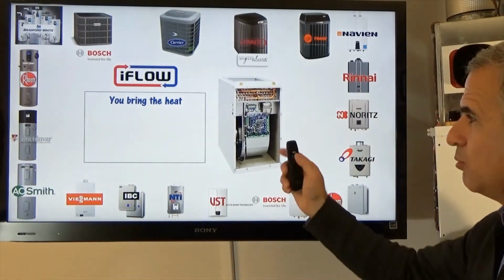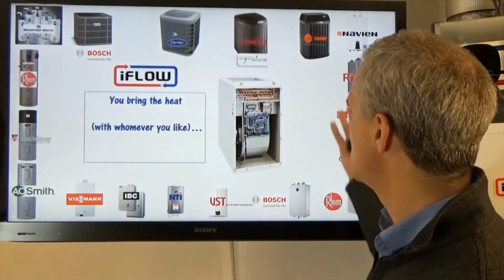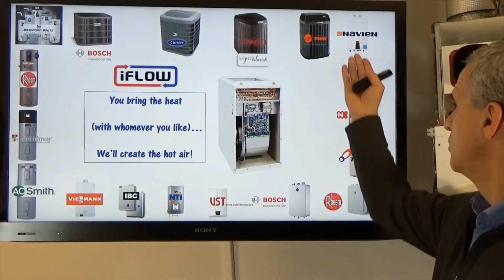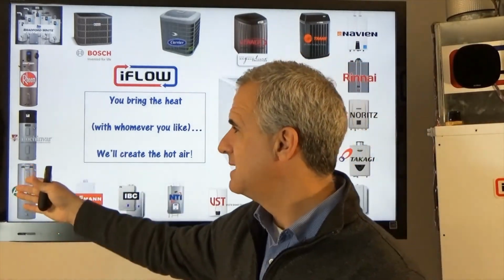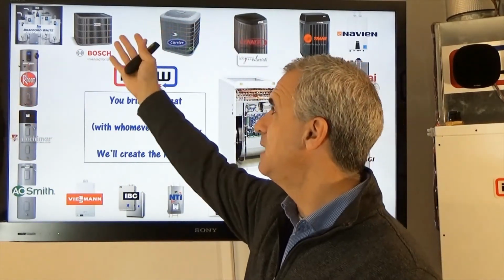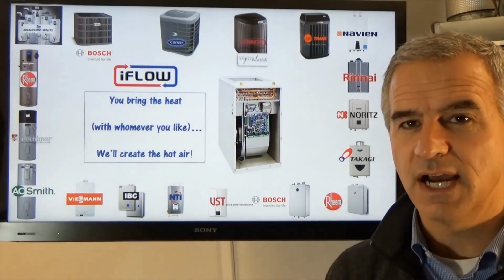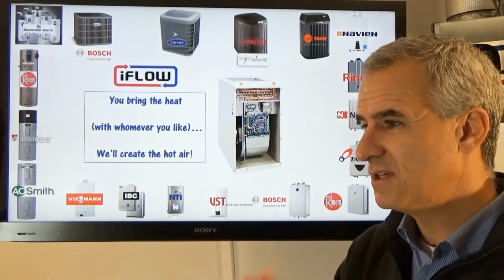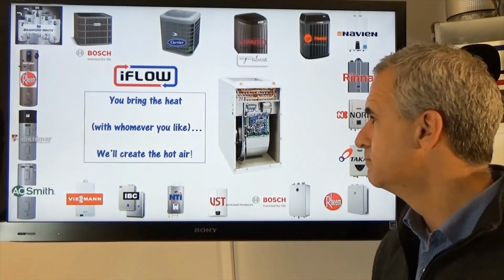So all to say, you bring the heat with whomever you like, whichever partner you want to dance with, and we'll create the hot air. So again, we can do it with any tankless unit, any boiler or combi boiler, with any tank type water heater, any heat pump water heater, or even any heat pump. So any of these options are great partners for the iFLOW, and will give you premium efficiency on your system, and premium comfort as well.